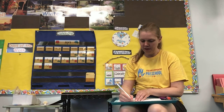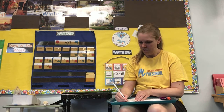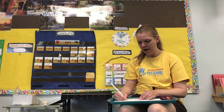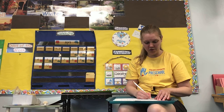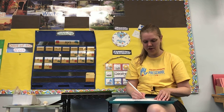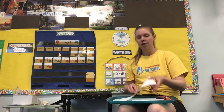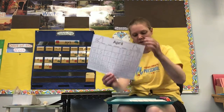The first thing that we need to do is write our name. Miss Mika. And then we're going to trace the numbers. Now remember, if you are 4 or 5 years old, you are supposed to trace all the numbers. Now I am not 4 or 5 years old. I'm a little bit older than that, so I don't have to trace all the numbers. There's mine. My name is on it. I traced some of the numbers.